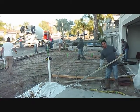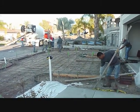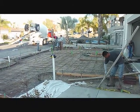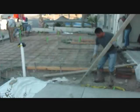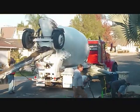It's Monday morning. Good morning. Get ready to pour the driveway. The finishers are here, and they're doing a few last minute things on the forms. They put some little concrete blocks off the ground. And the truck is here.